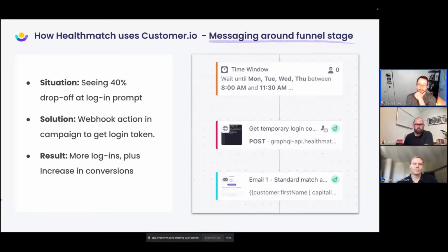But Joel, let's start with the lifecycle messaging use case of Customer.io. So I know you prefaced earlier, there was a part of your funnel where you were seeing a 40% drop off at a certain point. Talk to me through a little bit about that situation, and then give the audience some details on how you use Customer.io to engage at that point.